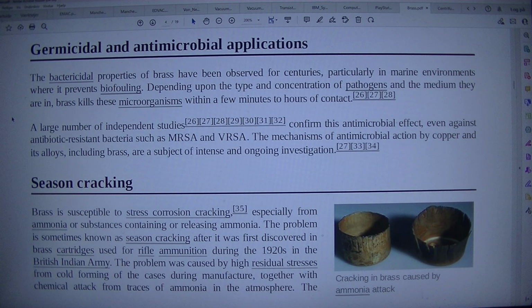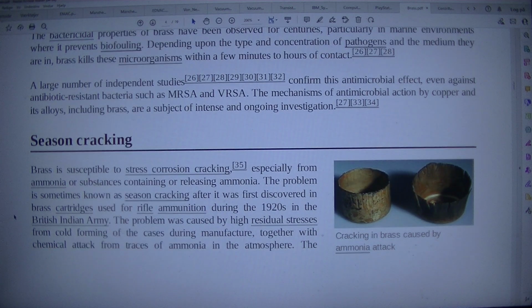A large number of independent studies confirm this antimicrobial effect, even against antibiotic-resistant bacteria such as MRSA and VRSA. The mechanisms of antimicrobial action by copper and its alloys, including brass, are a subject of intense and ongoing investigation. Season cracking.